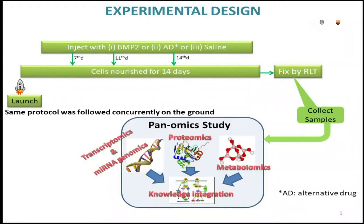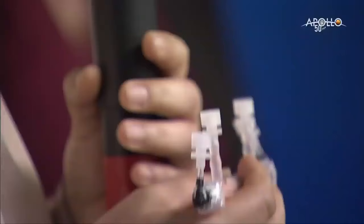So what we do is isolate RNA and DNA and proteins from these cells and do whole genome analysis, whole proteome, and whole metabolome analysis. And this will help us understand the whole picture, look at mechanisms of what happens. We'll see some genes that will be up or down regulated, and these genes have functions. So this will tell us what's happening in response to microgravity as well as what happens in response to these drugs in microgravity. Next, please.